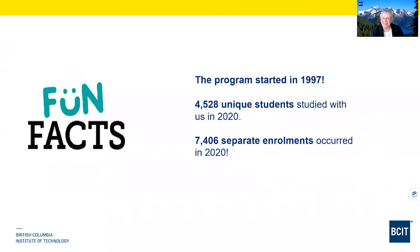Fun facts: the BSN Specialty Nursing Program started in 1997. And we actually had a few students that graduated the next year. And you think, how did they do that? How did they graduate in 1 year? Well, there was actually a program already operating through the Open University in BC. And those students essentially moved to BCIT and transferred into the program. And so they graduated in 1998.